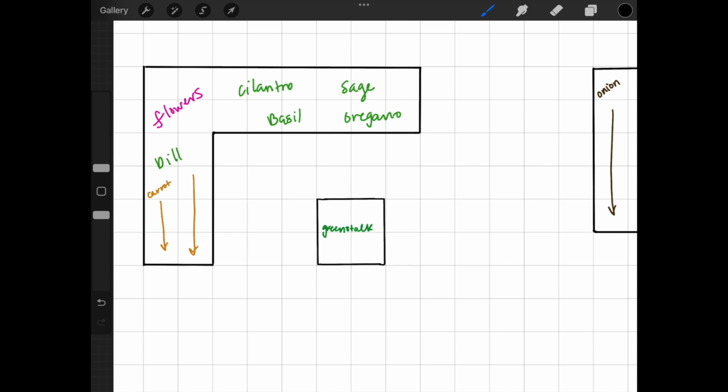But in my L-shaped bed, I want a beautiful corner of flowers, and so I'm going to do flowers in the corner. And then I'm going to do cilantro, basil, sage, oregano, and dill, and I'm going to do those down the bed. The more that I think about it, this is looking like a lot of space for some herbs.